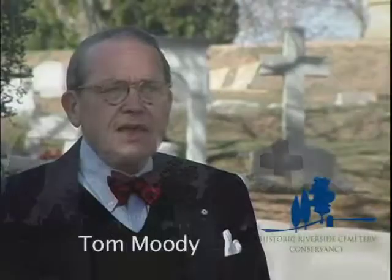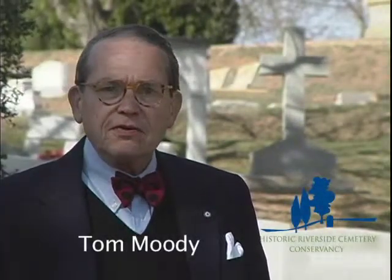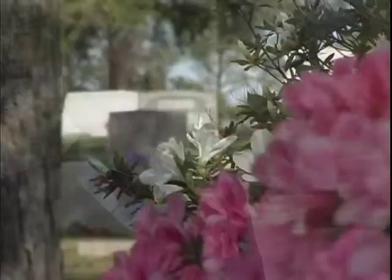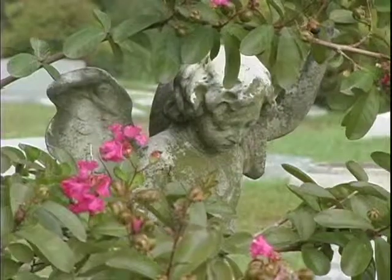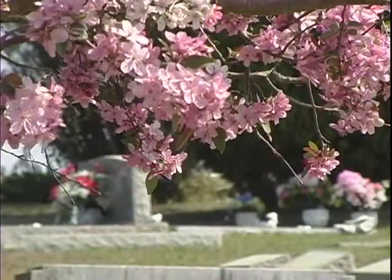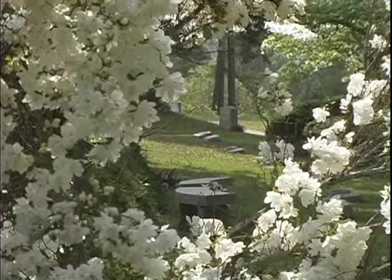But it's going to take a concerted effort on the part of the Conservancy to interest the general public in joining our efforts and our short-term and long-term vision for what this cemetery not only is but can be in the future. As far as a place, it's like a garden. We welcome everybody into our garden, and we would hope over the years that they would join in our efforts to maintain this cemetery and to see that it remains a place of beauty and joy and peace.